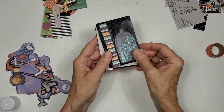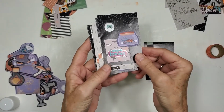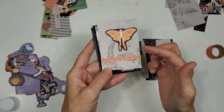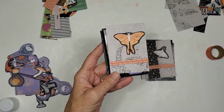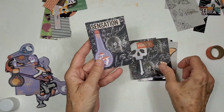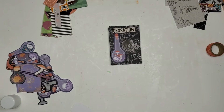So there we go. We made some. I love this one because it's got eyeballs and spiders' webs and spiders. This one says boo, trick or treat, 31, 31, 31. I like the way this one turned out. I did not notice that the moth actually had eyes on it. So I think that is pretty cool. Got a spider and eek. And memories and sensation. So I hope this just kind of gave you a few ideas about how to use your paper pads in maybe kind of a new way.